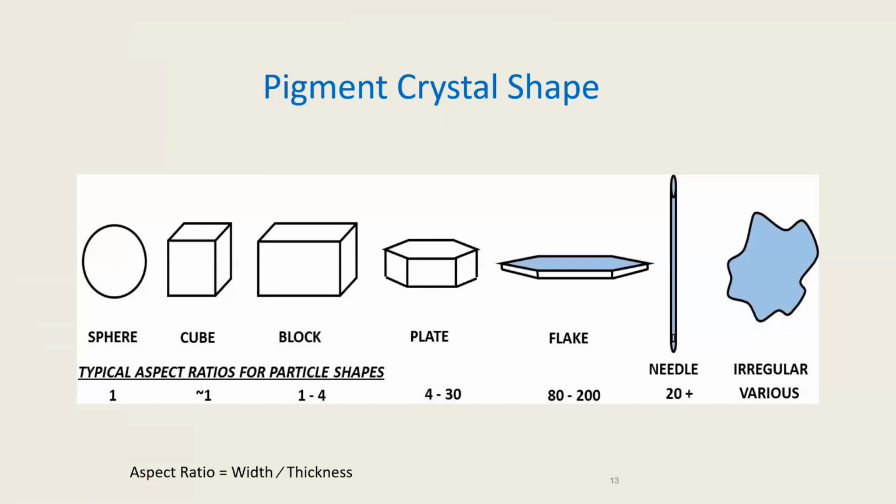So you've got your spheres, cubes, and blocks, which are going to be on the smaller side with respect to aspect ratio. They're going to be the easiest types of pigment crystals to disperse because their surface area is going to be the lowest in terms of dispersibility. When you get into the flakes or the needles, that's where you have a lot of surface area available, and it's going to require a unique formulation to be able to disperse those and maintain those.